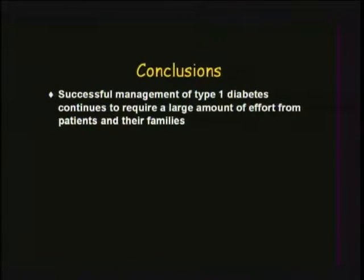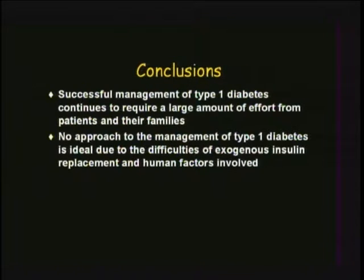So as far as the study is concerned, successful management of type 1 diabetes continues to require a large amount of effort from patients and their families. No approach to the management of type 1 diabetes is ideal due to the difficulties in insulin replacement and all of the human factors involved, and it's huge. I would conclude that this study was a huge success, even though if you just read the abstract of the New England Journal paper, you're sort of scratching your head saying, what's the big deal?